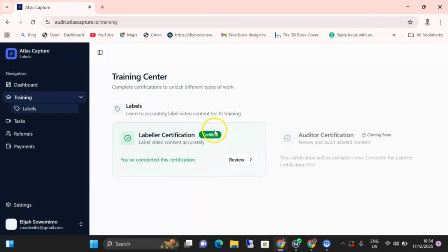So you can see I'm certified. In your own case, you are going to go through the instructions on how you can get started. The first part is to go through your grammar tests. The second part is to go through your video assessment tests. So that is the 2-step you need to get onboarded.